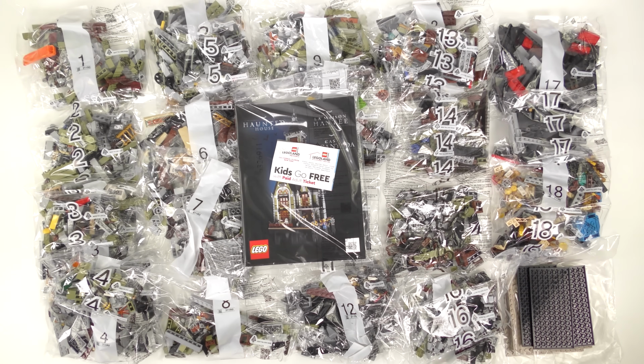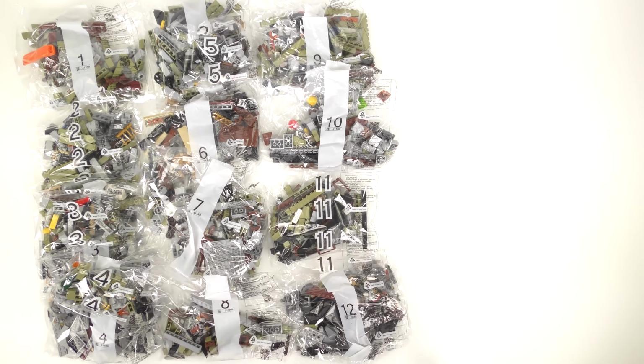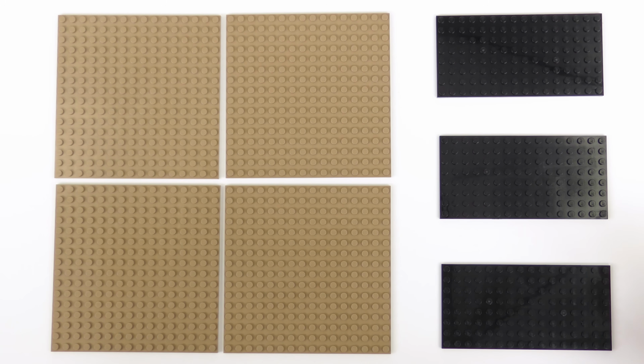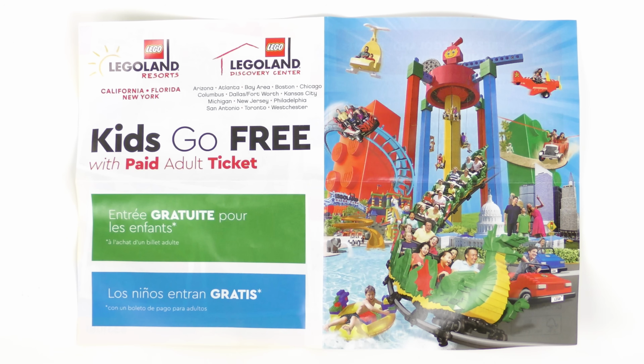Here's everything that came inside the box. We've got 25 bags of LEGO numbered for stages 1 through 18, a 309-page instruction booklet printed on the remains of a small tree, a selection of 16 by 16 and 8 by 16 base plates, and a Kids Go Free offer to visit Legoland, which is currently closed.